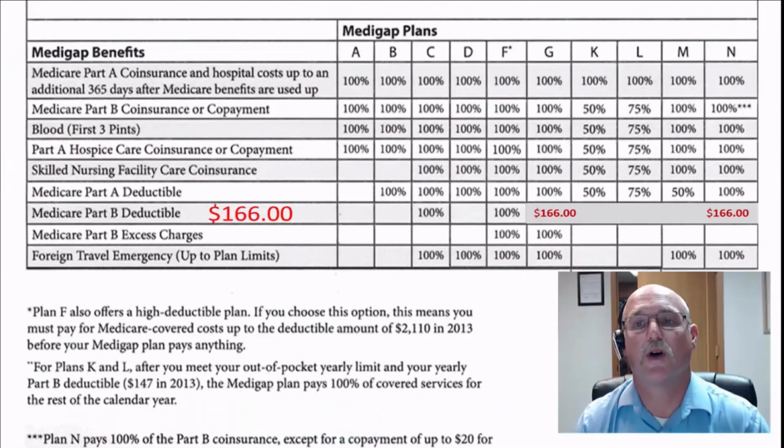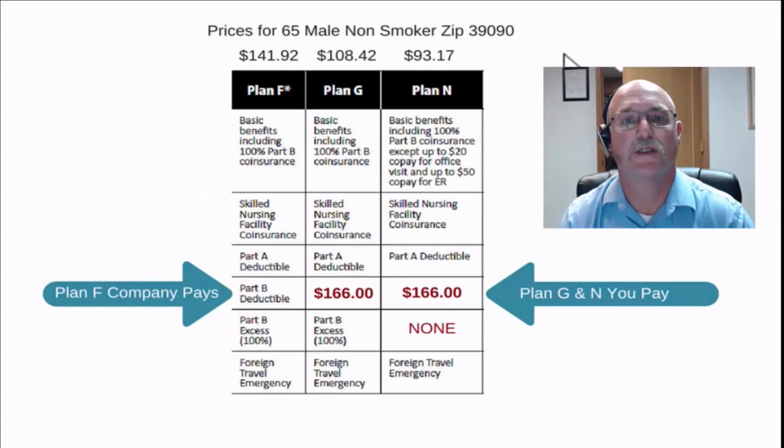This is a layout of all the plans available on today's market, and I'm not going to take a whole lot of time to go through them all because today there's really three that are bought and sold, and that's Plan F, Plan G, and Plan N. And as an example of pricing, these are for a 65-year-old male non-smoker with the zip code of 39090 in Mississippi. A Plan F for him would be $141.92. A Plan G would be $108.42, and a Plan N would be $93.17.